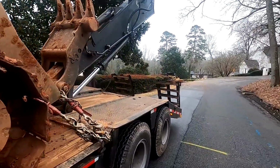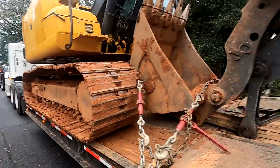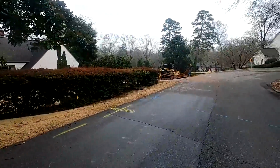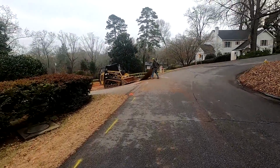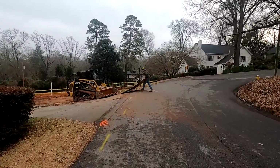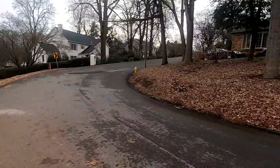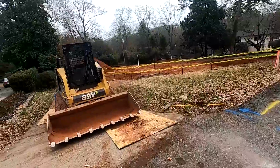Well, I just ran back to the shop. I actually had Jody come and get me real quick, and I'll grab the semi here. Just got her loaded up, and we're trying not to make a mess here in the road. Got some plywood and trying to keep the mud down. Willie is pulling the truck around the block here. He's going to come around this way, and we'll load the skid steer up.